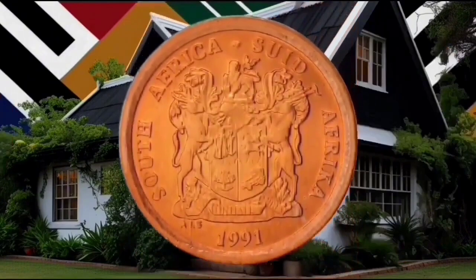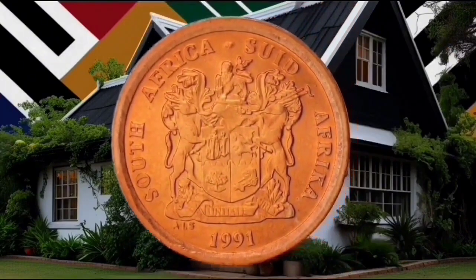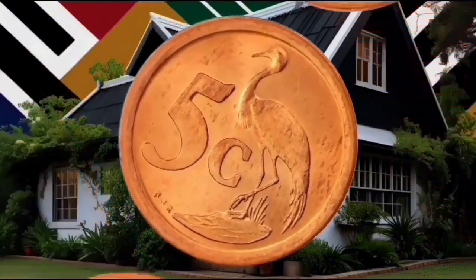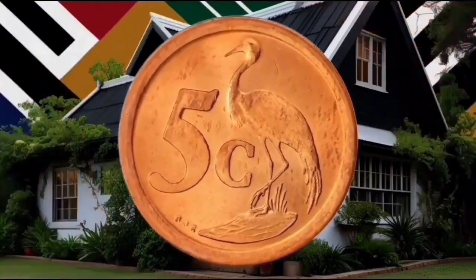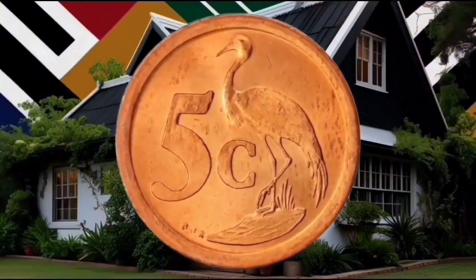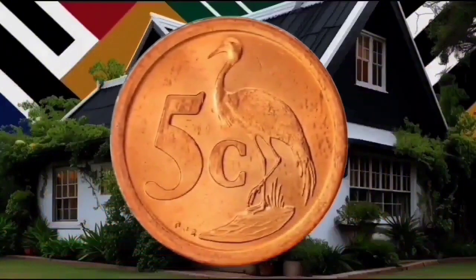The year 1991 saw a fairly high mintage for the 5-cent coin, with millions of coins being produced. However, not all coins survive in mint condition, and this is where rarity and value come into play. A coin in uncirculated or proof condition is far rarer today than one that has seen regular circulation.